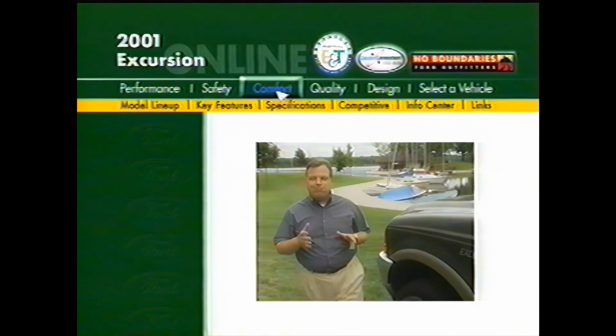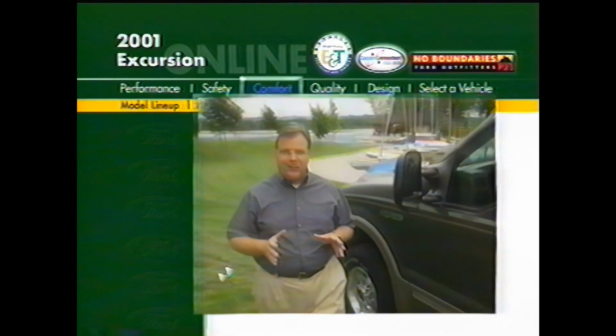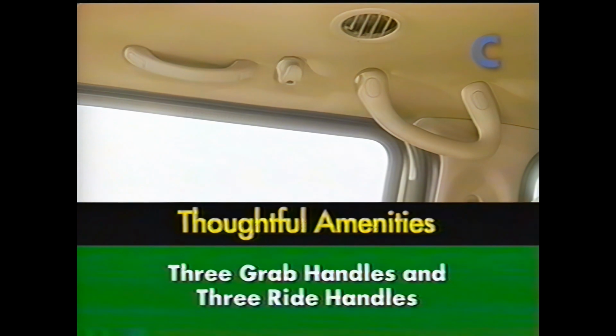The Excursion offers an impressive list of comfort and convenience features. And for such a large vehicle, it has many thoughtful amenities to make sure that all the passengers are comfortable, not just those in the front seat. Now, it begins with access to the vehicle. There's 3 grab handles and 3 ride handles. They're located over the front passenger door and over each of the second row doors.